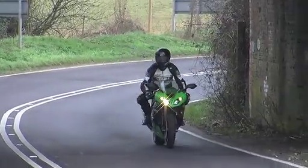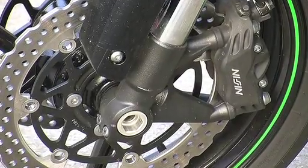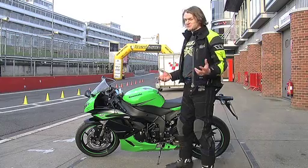The handling package on this is pretty impressive. Now you've got Showa big piston front forks, you've got Nissin wavy brakes at the front, the chassis, the frame, the way it's all set up just blows me away.